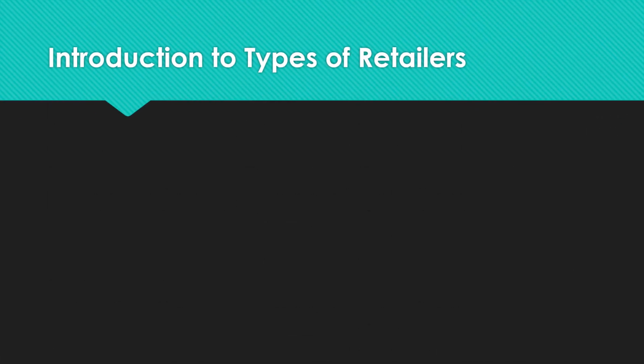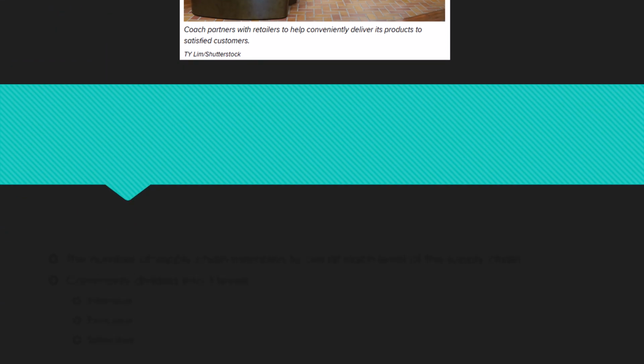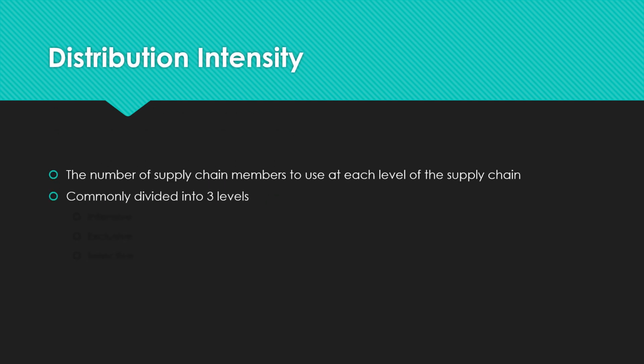All right, types of retailers. When choosing retail partners, manufacturers are looking at the basic channel structure where their target market customers are expecting to find those products, the channel member characteristics, and the intensity of that distribution. A little bit more information on distribution intensity: it is divided into three category types. Intensive is things like Pepsi, P&G, Kraft, etc. You have exclusive, which is things like Coach, and then finally selective is kind of this middle ground.